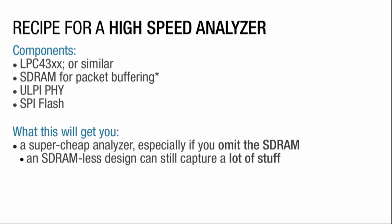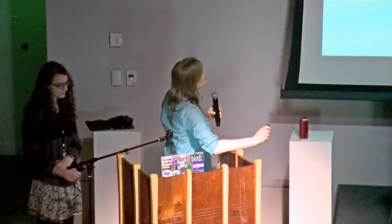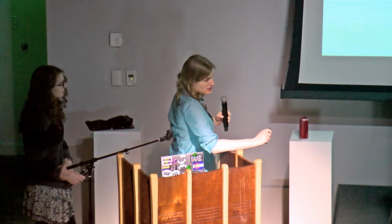And for the LPC4330, the variants that do not have flash on them are actually cheaper than the variants that do. So a little SPI flash ROM and an LPC4330, for example, is cheaper than one of the LPC parts that has onboard flash. And so this gets you a really, really super cheap overall design. The LPC4330 is about FTDI price.